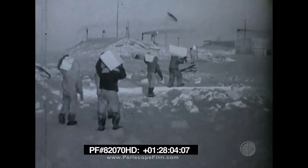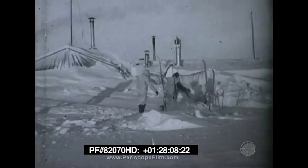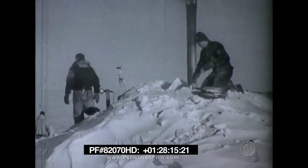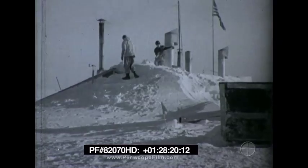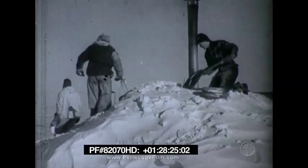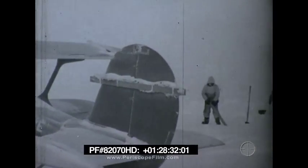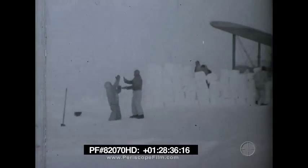Water is provided by sawing ice blocks. These blocks are sent through a chute in the roof of the house and into a tank where they are melted. The planes are stored for the winter night to protect them from blizzards. Ice hangars are constructed in the fashion of building a brick house.